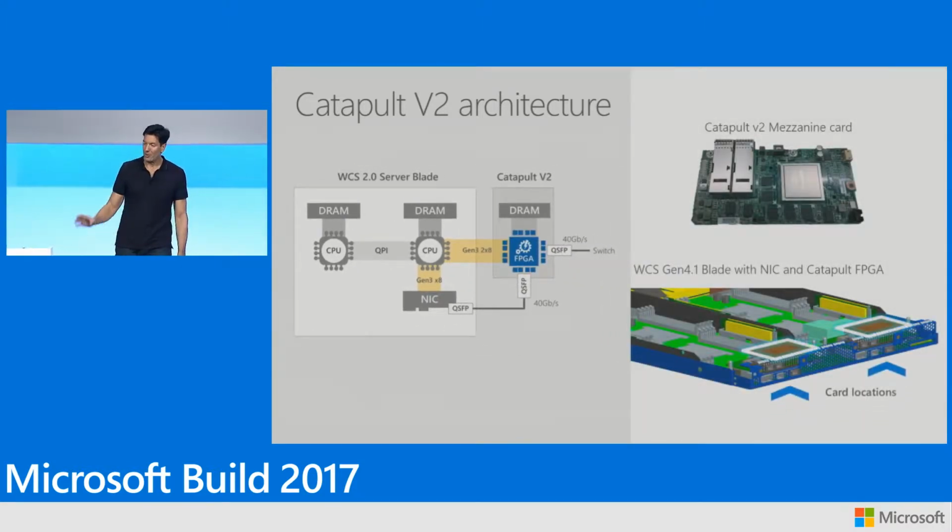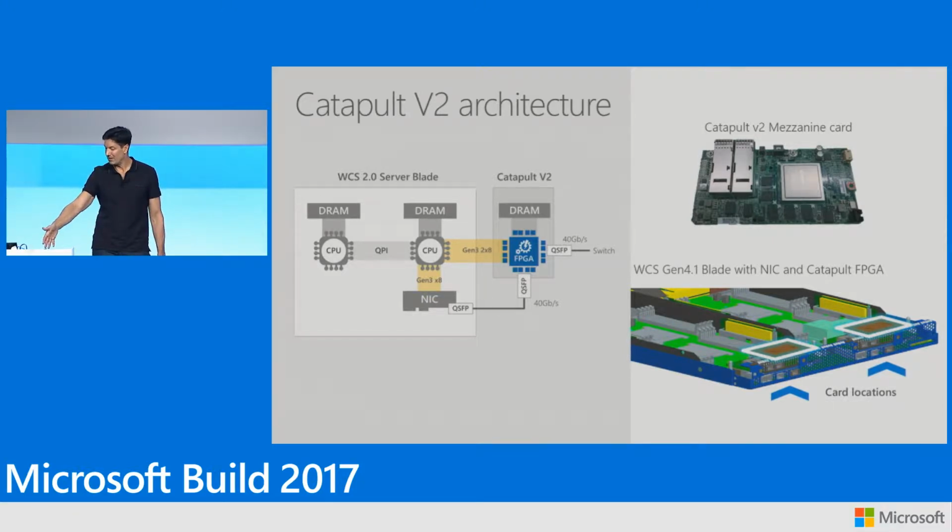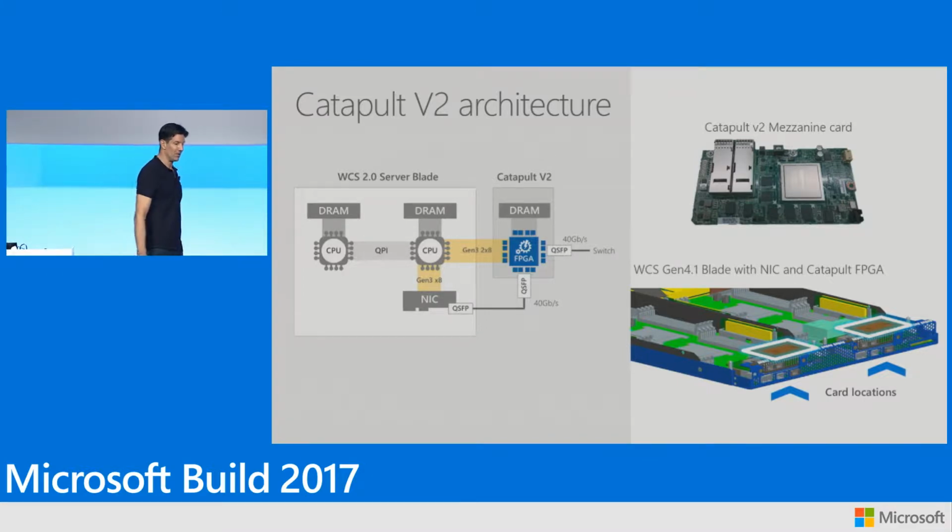Now, this is an actual picture of the Catapult v2 card. It's called a mezzanine card, and it sits in the blade chassis. As you can see there, there are 2 of them in this particular schematic.